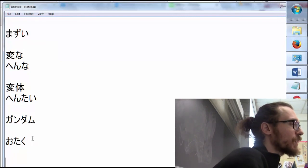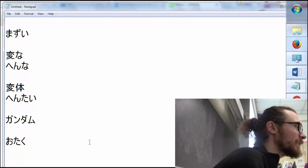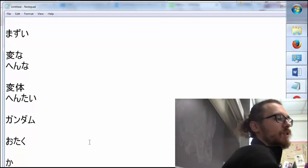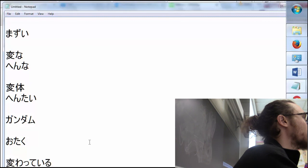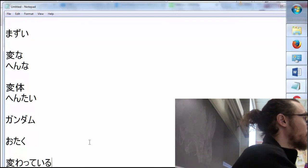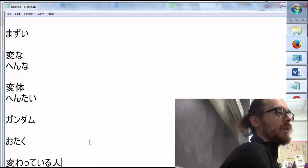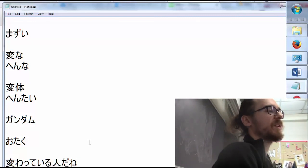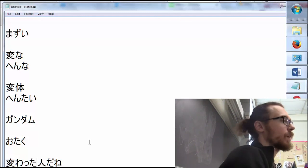Oh yeah, so this was the thing I really wanted to bring up, which is very interesting: you can sometimes use certain verbs like adjectives, and I suppose those would be adverbs. So, 変わっている, the present active form of the verb 変わる, change. But you can use it as an adjective. So I could literally say 変わっている人だね, and it's the same as kind of saying 変な人. But usually they won't really say 変わっている人 because it's kind of long. They'll actually use the past tense instead, and they'll say 変わった人だね.